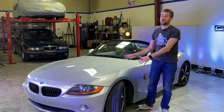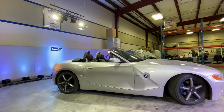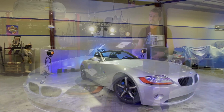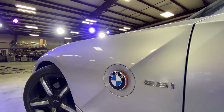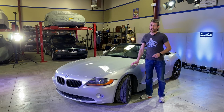Now, this BMW is a different story. I paid actual money for this car, and on the outside, it presents a whole lot better than the 5 Series does. But it also somehow has more mileage on it, and it isn't without flaws. So let me show you those flaws, and then I'll show you how we're going to take care of them.